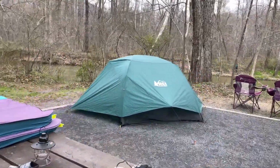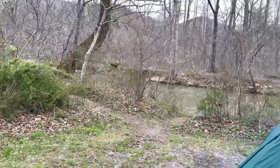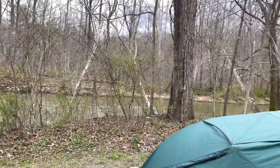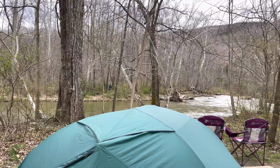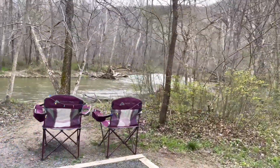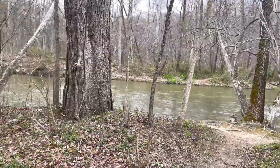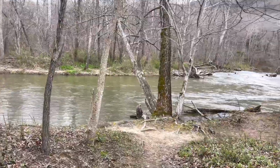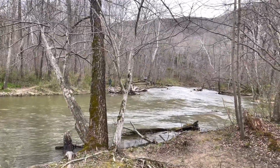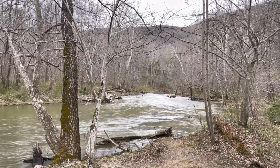But look, you're right on Passage Creek. So you've got that right here, and the Cascades are right there. And there are trails all along here. You'll notice people across the river or creek. It looks like a river to me, so I keep calling it a river, but it's Passage Creek. Look, do you hear that amazing sound that I get to sleep to tonight? I mean, you can't beat this for a $10 campsite.